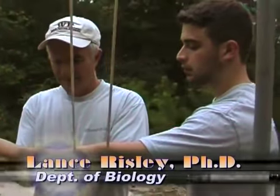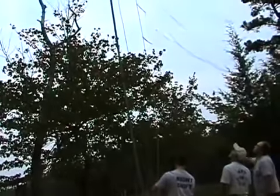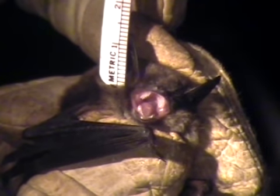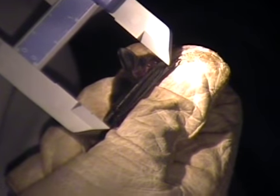Welcome back to IONWP. The biology department is more than just experiments taking place within its various laboratories. Important research is also being done in the field. Professor Lance Risley, for example, is engaged in a study of bat abundance, distribution, and species diversity, funded by the Federal Aviation Administration. His studies take he and his students into the field for hands-on investigation. His research involves the capture, measuring, tagging, and cataloging of various bat species in their native environments.